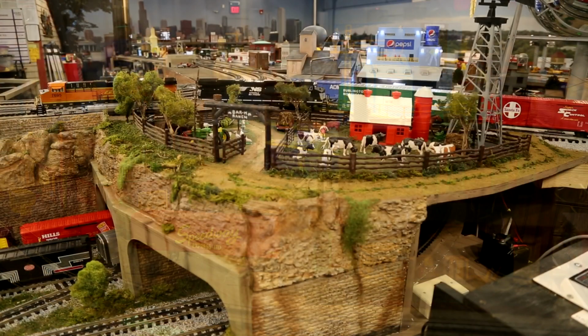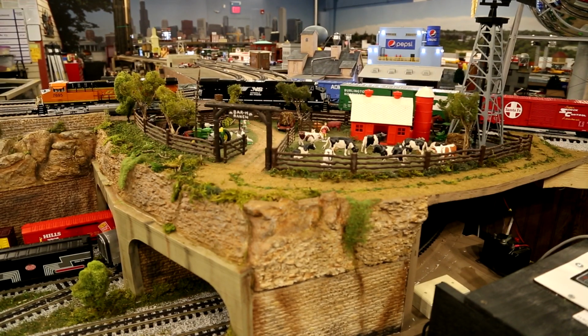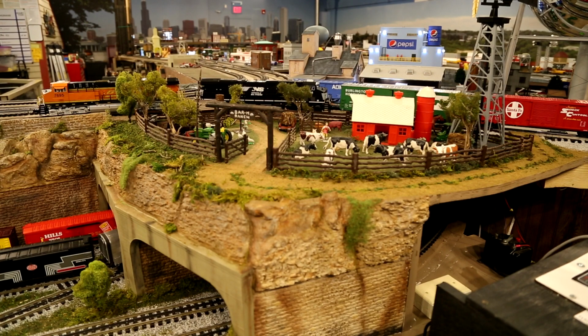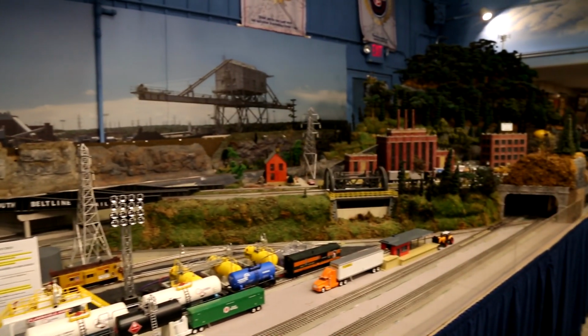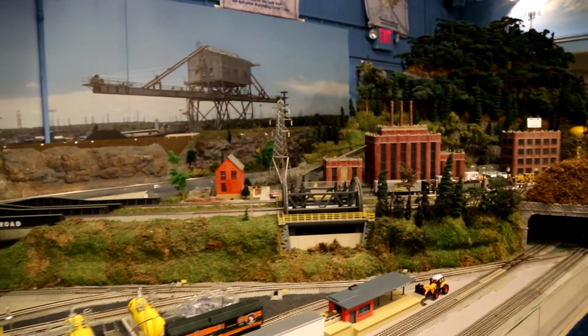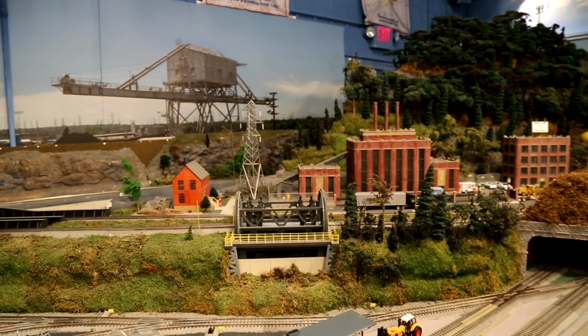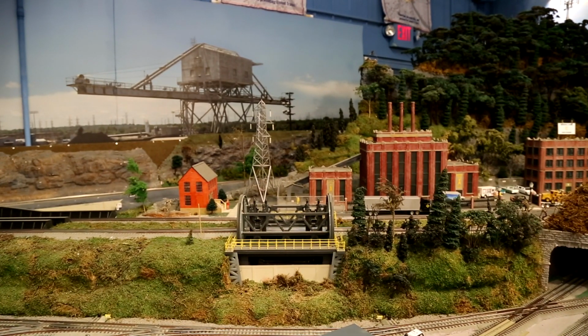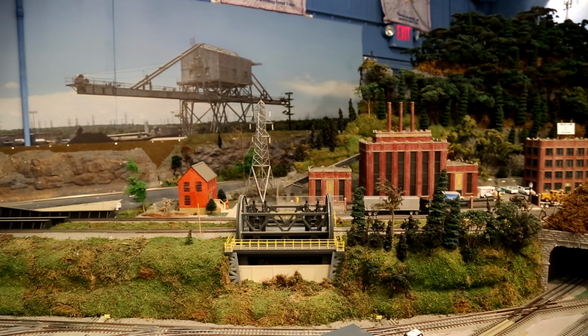This is true. And in the foreground is the farm scene that actually dates back to the earliest time of the club when it was all modular, the Bar M Ranch. As we go into our power plant, you can see the coal tipple where the coal comes in to supply the power plant for generating electricity. That is an operating tipple. And it's nice to see that it blends in again with our background scenery.